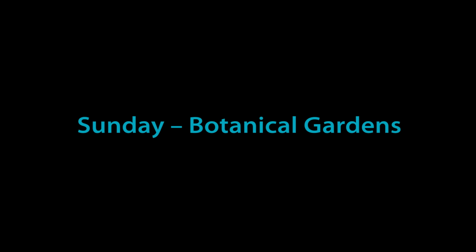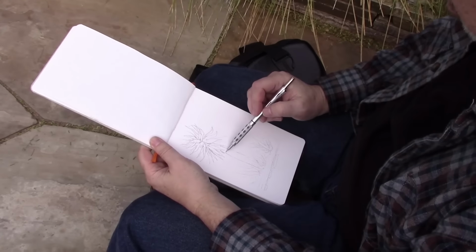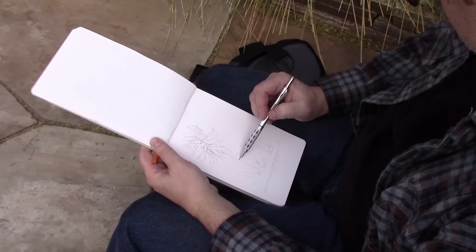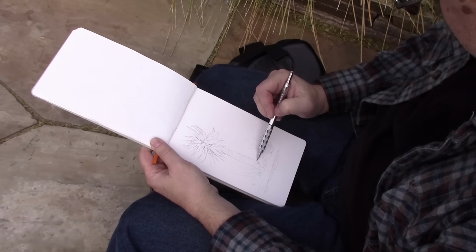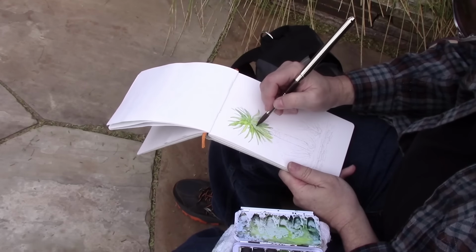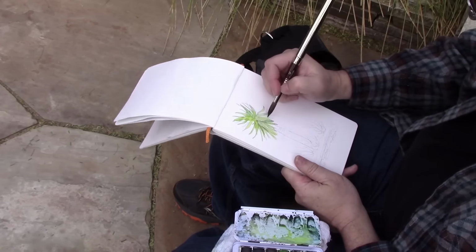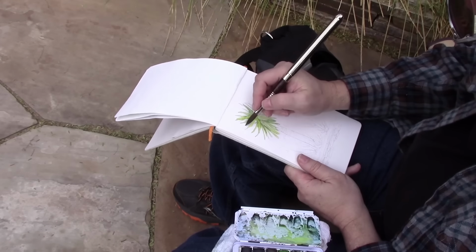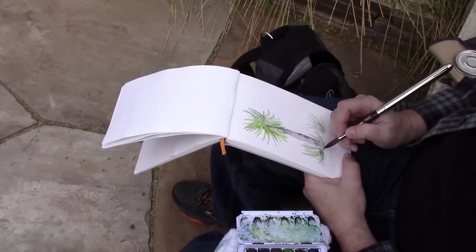Now Sunday, I decided to head over to the Botanical Gardens, and it was a gray day, but no rain, and I'm just drawing and sketching this kind of aloe plant, but it was on kind of a tree stalk. It was like a cross between an aloe and a palm. I think it was actually a type of aloe plant that I started out with.